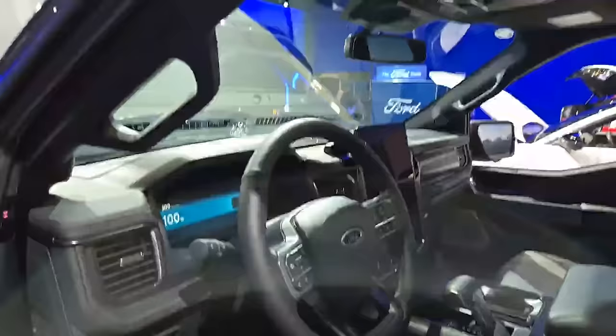Okie doke, now we're officially done with Chevrolet, and we're moving over to Porsche. That's a huge, huge space occupied by Chevrolet. Look at that. So this is Porsche.